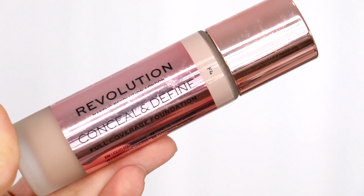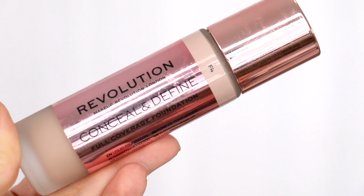The Makeup Revolution Conceal and Define Foundation. I feel like everyone fell in love with the concealer and they came out with the foundation version, which literally is the foundation version, because what is this? Before I forget, $12, and they have 35 shades. It does seem to be pretty evenly distributed. With that said, all the dark shades seem to be only available online, so I'm hoping it's not like that everywhere in stores and everything.